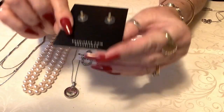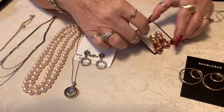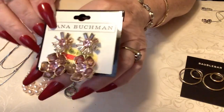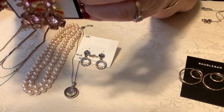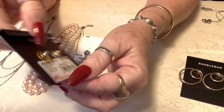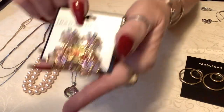Never been worn. And they're just too cute. Then we have Dana Buckman. And these are from Kohl's for $18. They were on sale, I think it said $7, or half price, probably. These are darling. These don't look like they've been worn. I had to put another back on this because it didn't have one. So they don't match, but all I have is a little plastic ring thing on it. These are so cute. The pinks and the golds.